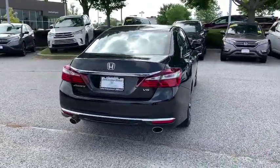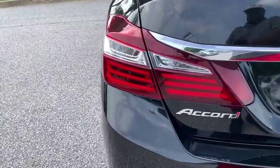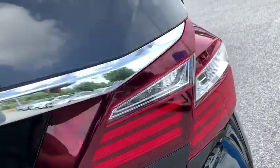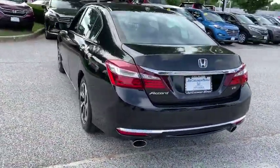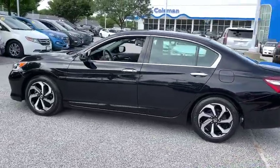Backup camera, remote engine start, power passenger seat, traction control, anti-lock braking system, stability control, steering wheel audio controls, keyless entry, Bluetooth, leather wrapped steering wheel, adjustable steering wheel, power steering, aluminum wheels, keyless start, four wheel disc brakes, cruise control, floor mats, auto dimming rear view mirror, front wheel drive.